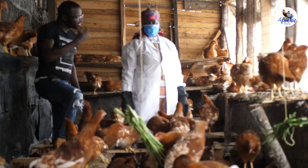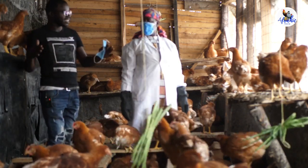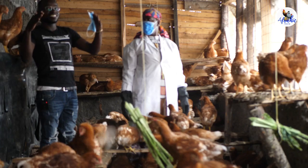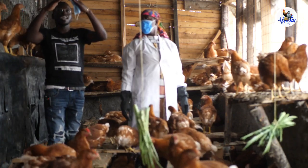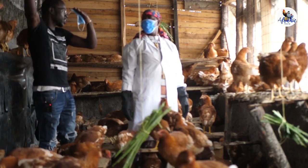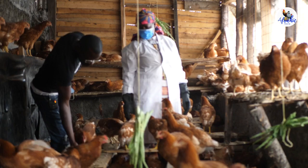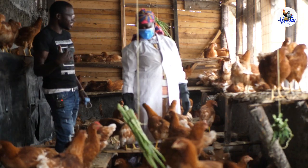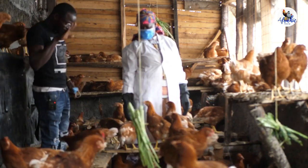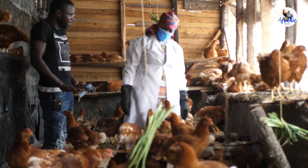So now, what is the remedy? Go and buy a ridge, the one we usually put on top at the apex when building a house. Replace this timber with that ridge, so that the chicken cannot roost or stand on top of it, in layman's language.